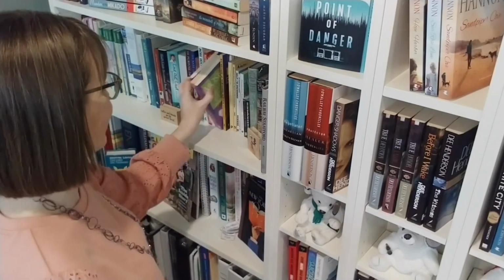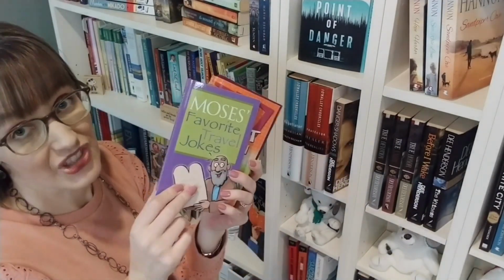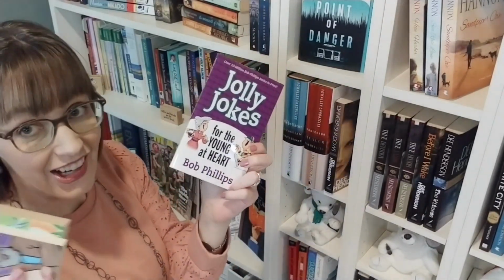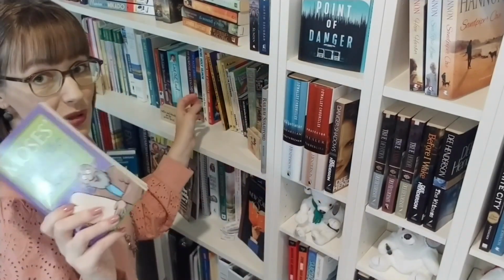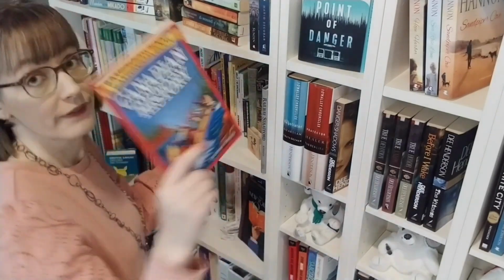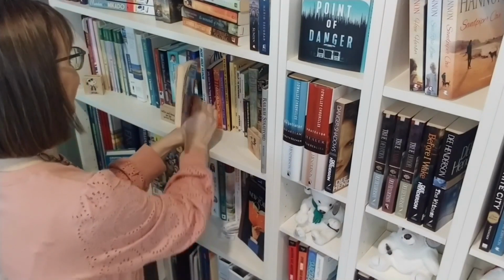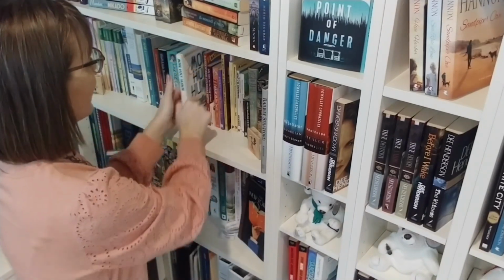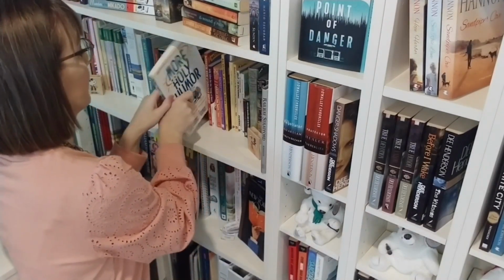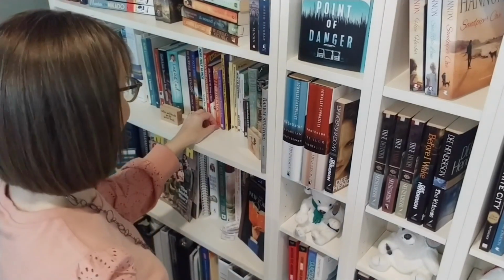Whereas these are kind of my husband's books. Moses' Favorite Travel Jokes, Great Clean Jokes, Jolly Jokes for the Young at Heart. Should I make him move his 3 books onto his shelf? Oh, 4. Bathroom Book of Canadian History. Oh, nope. 5. More Holy Humor. Do you think he likes jokes? He does.